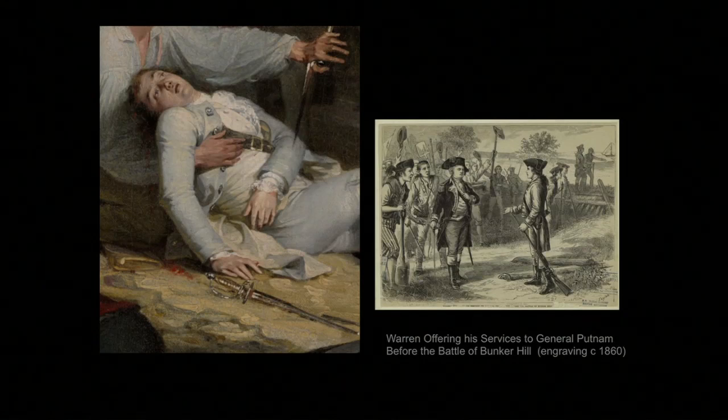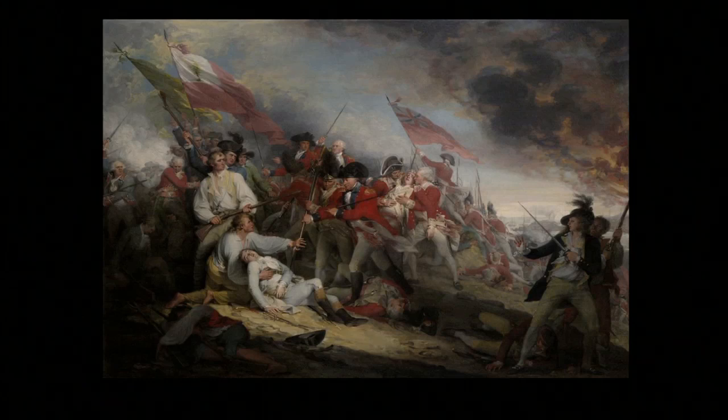The pathos here comes not only from Warren's death at the age of 34, but also from his life. He was one of the most gifted and passionate American leaders. He had everything to live for. He didn't have to be there at all that day. For Trumbull, Warren's sacrifice could serve as an example for the succeeding generation of American youth.